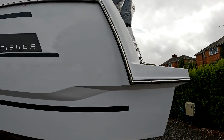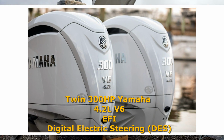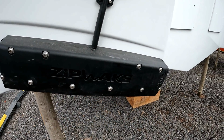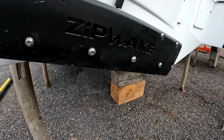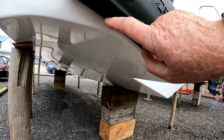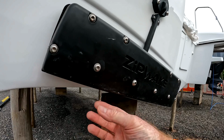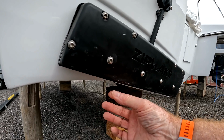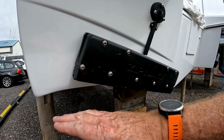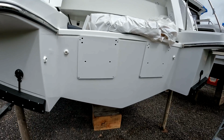This one will eventually have twin 300 Yams on the back, yet to be fitted, but obviously you'll also see once again that this comes with the Zipwake trim tabs. They're the 450Ss, so we've seen them as well on the 895 Offshore, and we've seen them on the 795 Sport. When you see just these little slots here, this is where they deploy from, and they slide down electronically as you adjust them at the helm station. Or of course you can go full automatic mode, and they then detect what the boat needs, and they adjust themselves to change the angle and pitch of the boat to try and get that optimum speed and pitch to try and get your optimum fuel consumption.